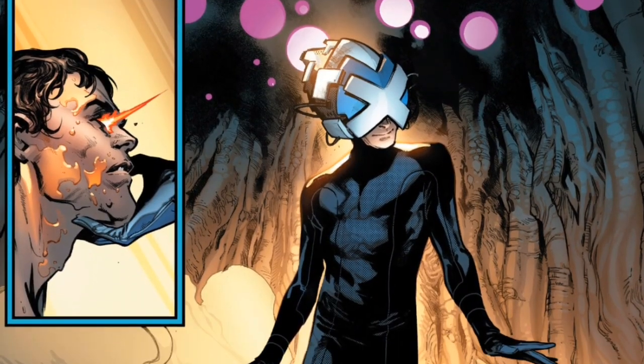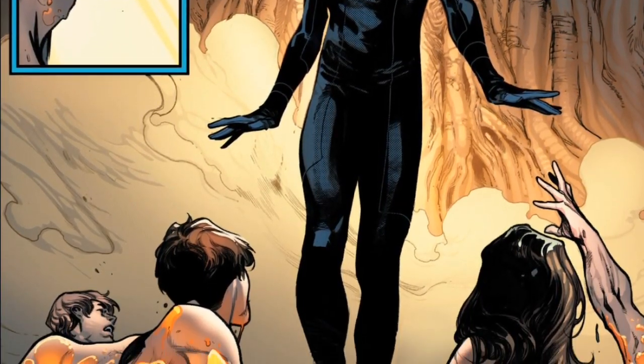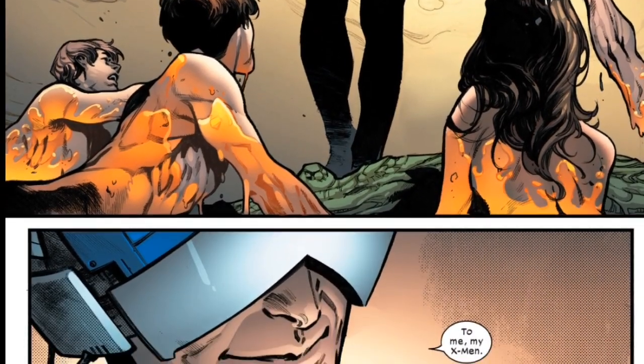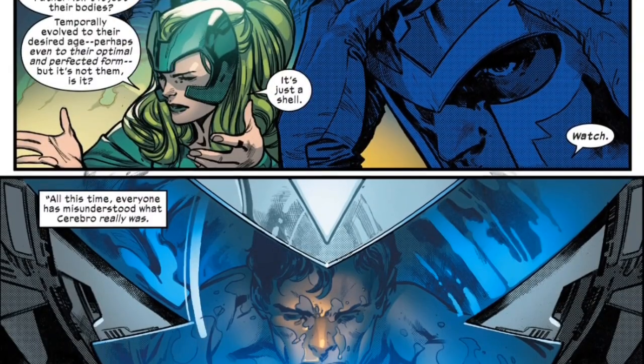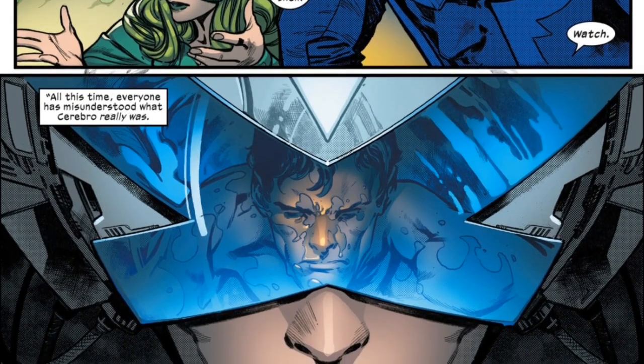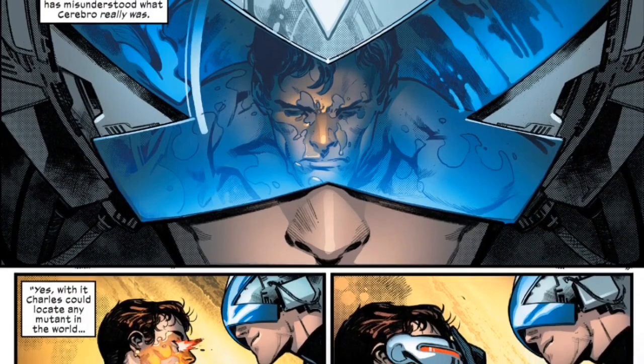And while that's going on, we see our X-Men team that got massacred up there at the Orchid Station are now all back. And Professor Xavier says, to me, my X-Men. So then Polaris is like, but wouldn't they just be mindless mutant bodies? And that's when Magneto explains that's where Cerebro comes in, because the secondary function is to locate mutants around the world.